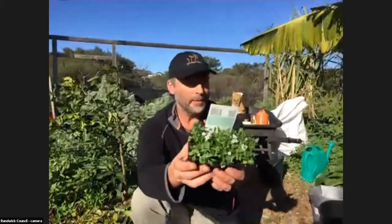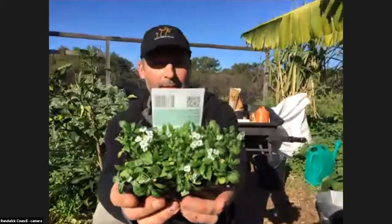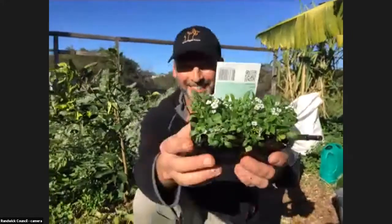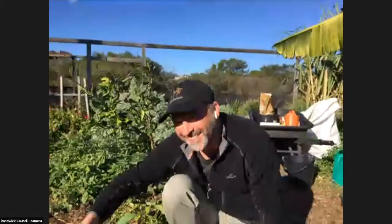And flowers. Always include some flowers in your veggie garden because these guys will attract beneficial insects that help with pest management. So flowers.